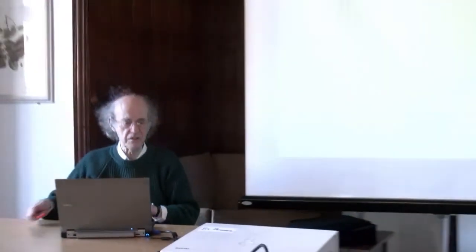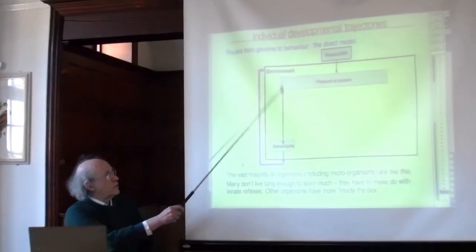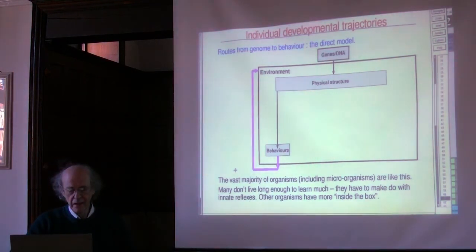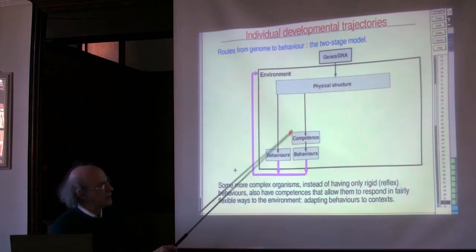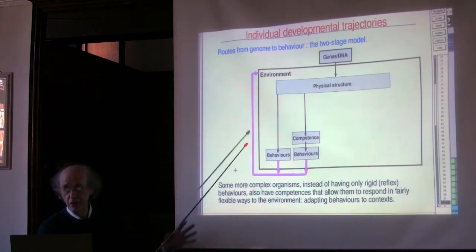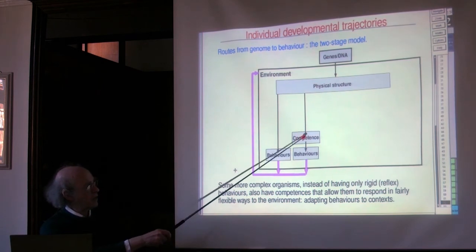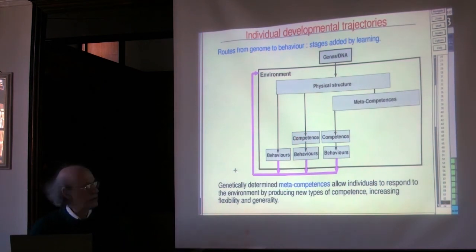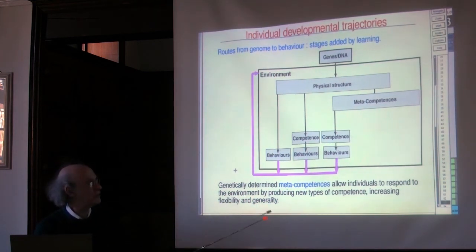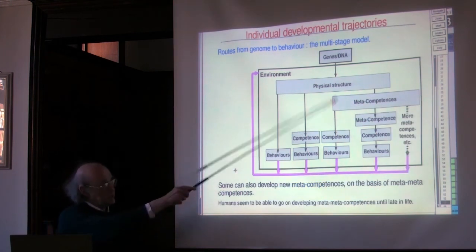This sequence of pictures, which isn't very clear, was partly what I think Ben was talking about earlier. The genes can produce physical structures that produce behaviors, and that's how the simplest organisms work. The genes can also produce rather generic kinds of behaviors, which I call competences, which will produce different behaviors in different conditions in some way that might even allow these to be modified. The genes can produce things like that, in a way that depends on the experience of the individual. And maybe they can also produce meta competence.